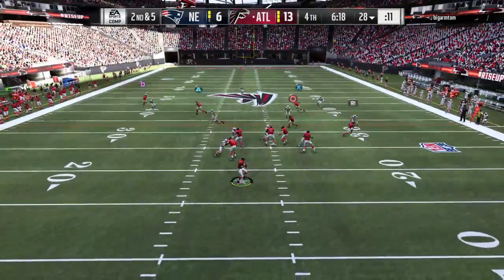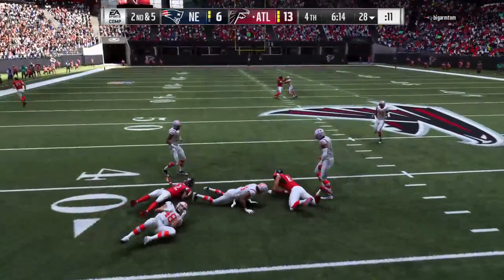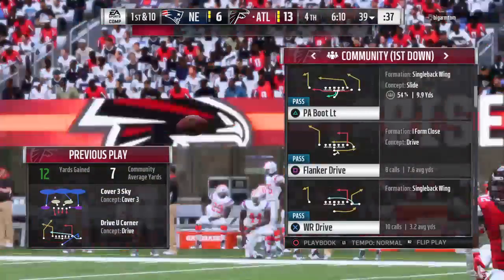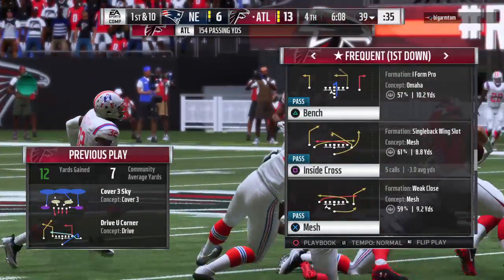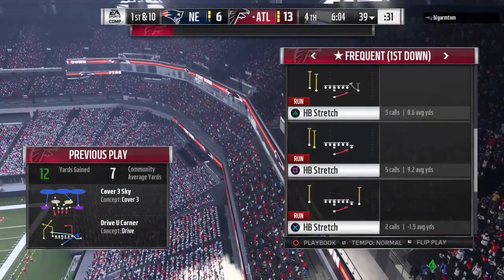On second down, Ryan. Oh, he's got a man wide open, complete. And he gets this one just shy of the 40. They'll mark him down at the 39. 12 yards there as they keep this drive rolling. It's another first down.